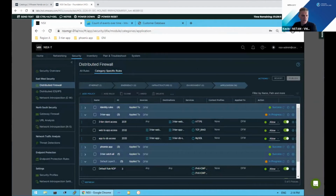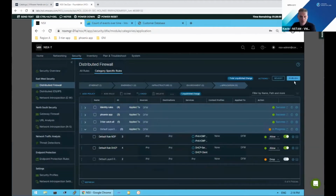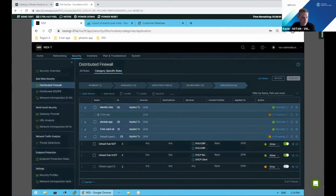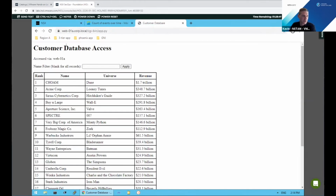So now let's go ahead and delete this entire security policy, and we're going to go back and build it from scratch real quick. If I click the three dots here and say delete policy, and publish that, and do a refresh down here at the bottom, now my entire security policy is gone. Now I would expect that if I went back to here, because I don't have any explicit rules allowing this application to function, and hit the refresh button, we will have that same behavior where we're not going to be able to reach the application.